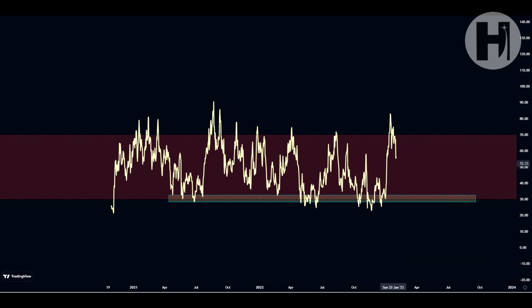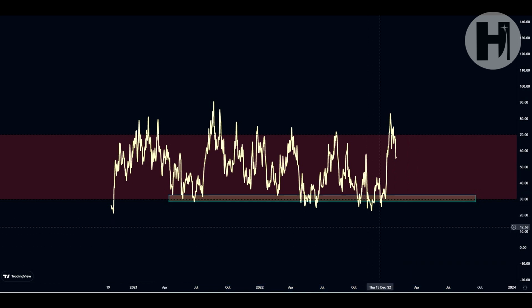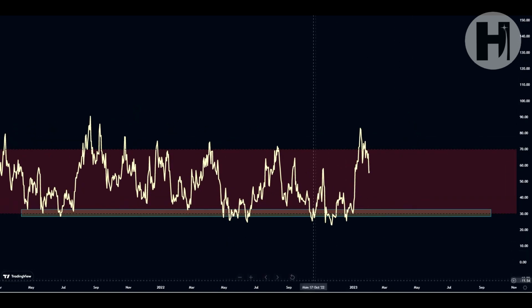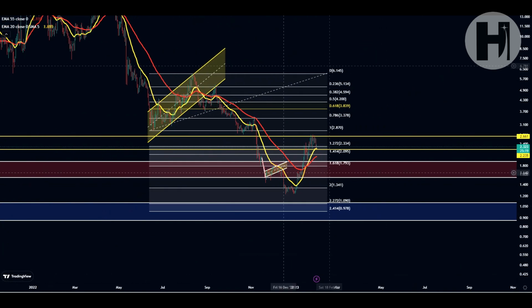So the next time we come back down into this support block, which is anywhere between, let me give you the levels there, anywhere between 32.6 to 28.2 on the RSI. And as you can see, we could potentially go even below that just a little bit. So anyway, anything below the RSI of 30 is very, very good, because that would be considered oversold, and that's exactly where you want to be buying into your projects. So just have that drawn out on your charts, and let's switch over to the Binance website.